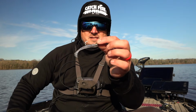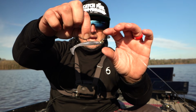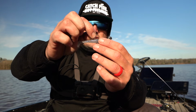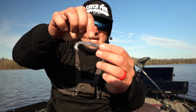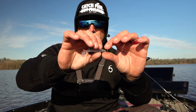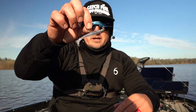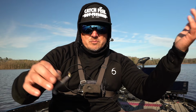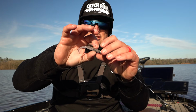First, this is my all-time favorite crappie bait, and I love this because it catches bass so well too. That's the 6th Sense 2.7 Divine swim bait. We got it on a little 1/8 ounce jig head, and I love this little natural shad color. I love all the natural shad colors, but I love throwing this bait this time of year because I see a ton of bass. We might catch some giant bass today too, but everything eats this swim bait.